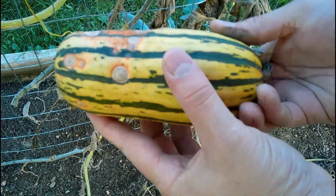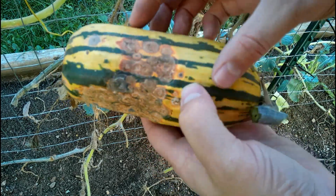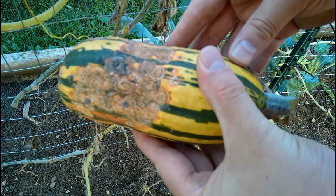Oh, we've got so much winter squash already stored up, and now we are just adding so much more. Now, out of all the squash that we just harvested, this is the only one that I see with any kind of real damage or any issue. If you know what might have caused this, let us know in the comments.